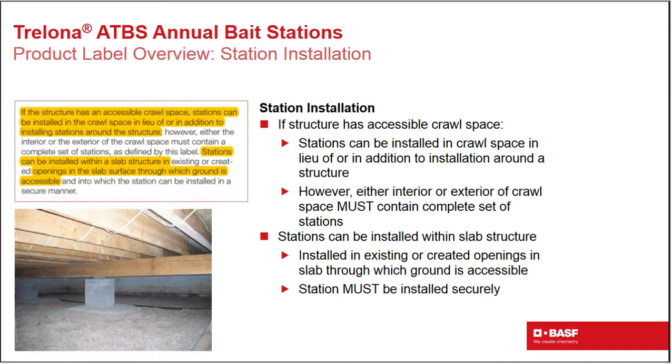So we have some nice flexibility on the label if you have a crawl space type of foundation, right? There are times where you can have a structure with a crawl space and then outside of it you have zero lot lines and very little room to another person's property, or maybe a lot of concrete or a lot of parking spaces, asphalt, whatever. And there's really very little open access. Well, if I can get into the crawl space and it's decently accessible, I can instead put my stations inside the crawl space. It's just another option you have that may come in handy with different types of construction.